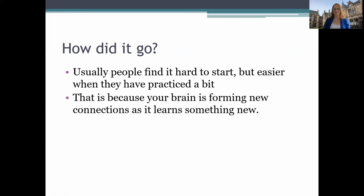Okay, how did it go? Usually when people first start playing this game, they do a lot of mistakes, because your brain knows what touch your head means. So almost your hands start moving before your brain's had a chance to go, hang on, we're not doing that. So generally when people do this, they start off finding it quite difficult, but the more they play the game, the better they get at it. So the quicker they get and the more accurate they get as well. So they get it right more times.